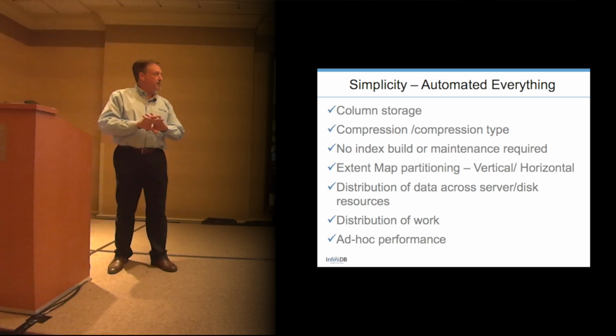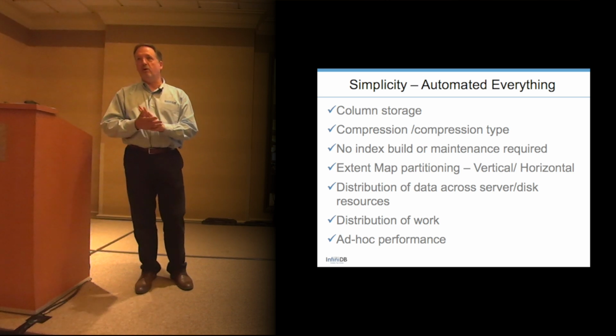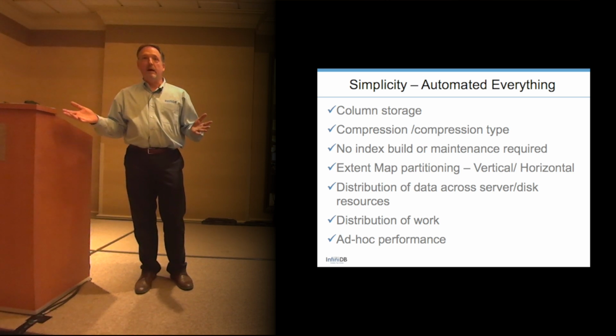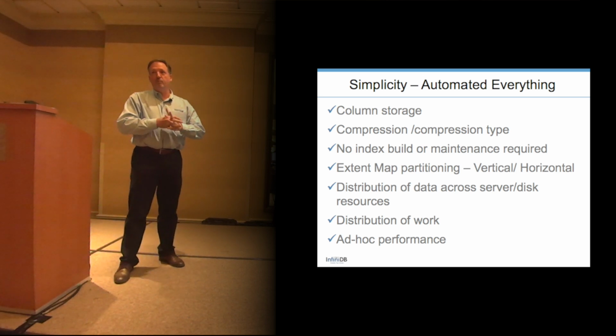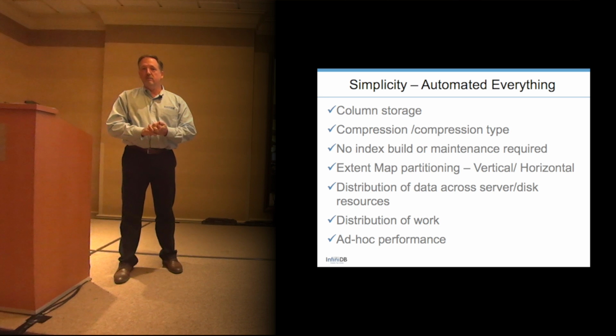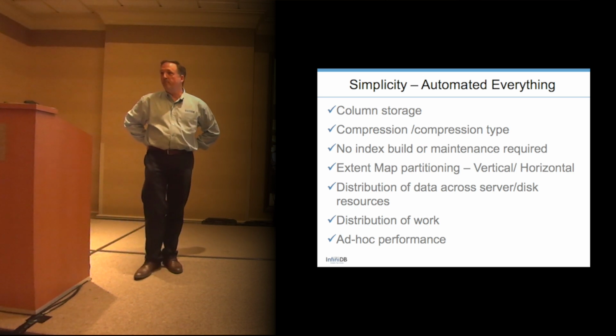We also will distribute the work across all available disk and server resources. So when you set it up, you can actually configure it with an arbitrary number of data mount points, and we'll actually distribute the data across all of those for you. There's actually some flexibility on loads you can do. So we aren't great on row-by-row insertions. That's not a strong point for us.